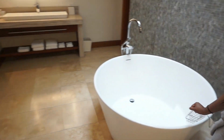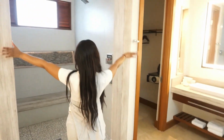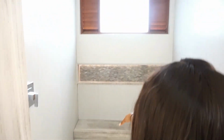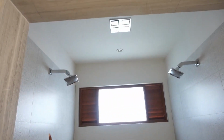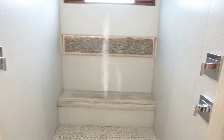I'll be enjoying that one too also. And the shower here. The bench inside. Two beds up there. It has the waterfall too. Okay.